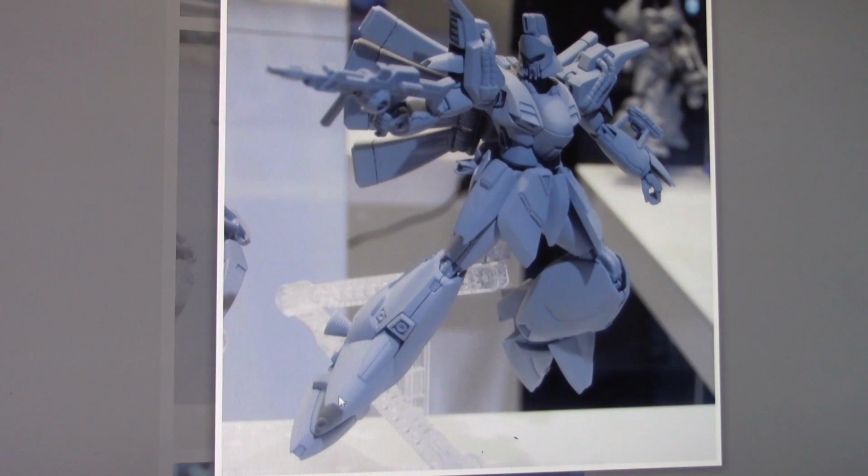This is the first prototype photograph of the Vigna Ghina. I remember the original 1/100 scale kit back in the mid-90s when I got it, and it wasn't the best looking, and wasn't the best kit to make. I remember it had its problems, so clearly it's getting the RE treatment. I'm really digging where Bandai is just pulling mobile suits out of their hat, mobile suits that we never thought they're going to release.